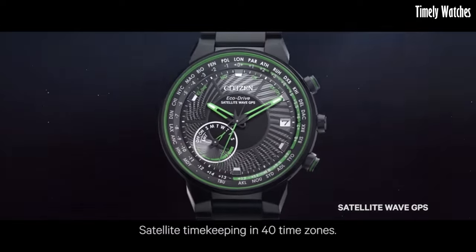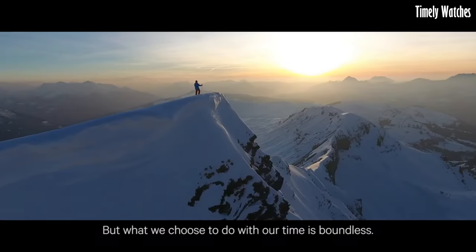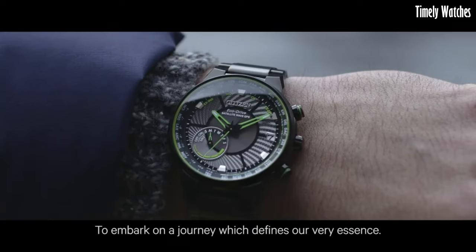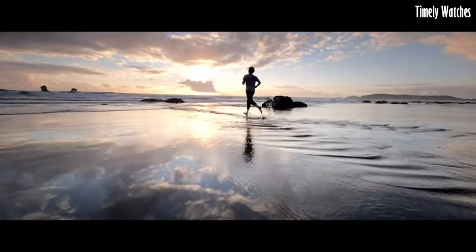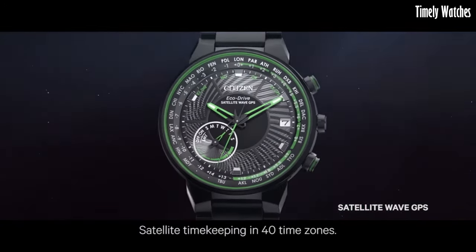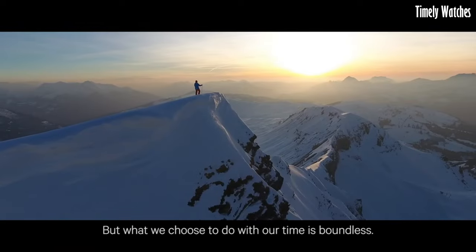Its solar-powered Eco-Drive technology harnesses light to keep the watch perpetually charged, eliminating the need for battery changes. Water-resistant and packed with features such as world time, perpetual calendar, and alarm functions, the watch is your ultimate companion for a life well-traveled. Elevate your wrist wear game with the Citizen Satellite Wave GPS.